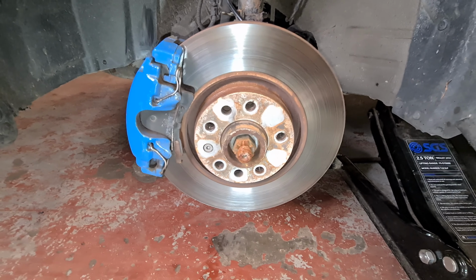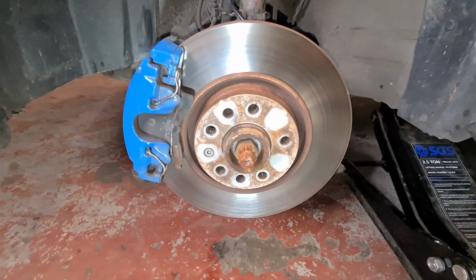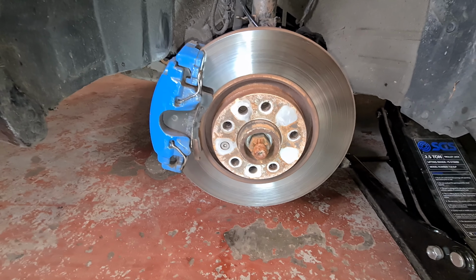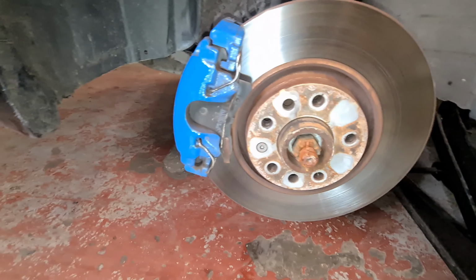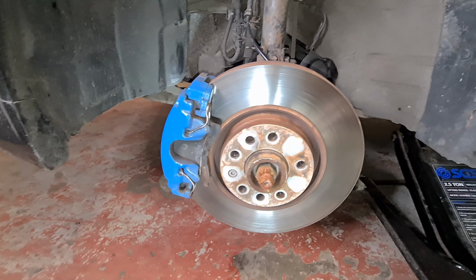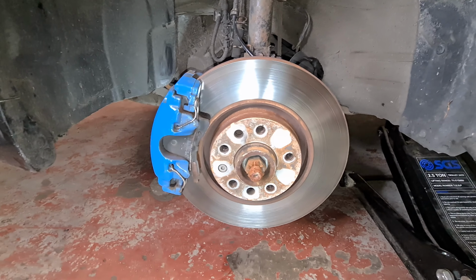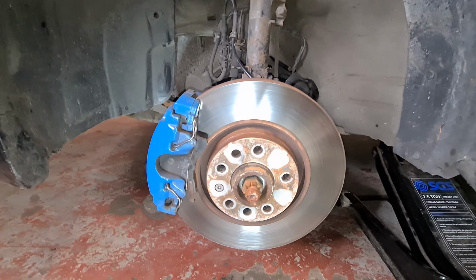I don't know if the new discs come with them. It does annoy me when new discs don't come with them. But if you buy budget discs, they tend not to. You've got this little wear indicator here, which will make a big squeal I think when your brake pads get a bit low. Just got to make sure they go back on in the right place. But let's get this stripped down now, get everything cleaned up and get it ready to have the new discs and pads put on.